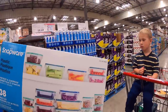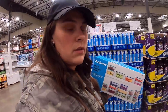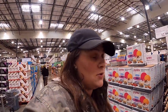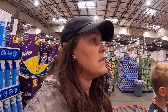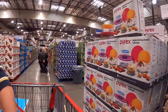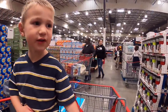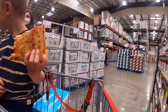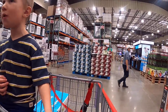Plastic ones. I really want this for all these little ones to put fruit and things in for the kids' lunches, so I guess I could get the big ones too. $15.99 for a 38-piece plastic storage set. You're right, you can put a lot of stuff in there. Put a lot of what in there? A lot of food. A lot of food, yeah.